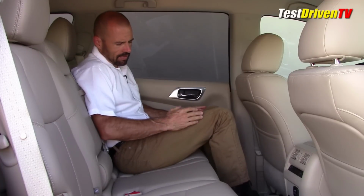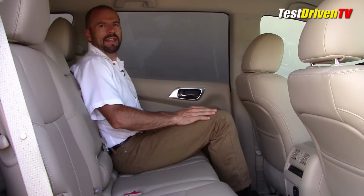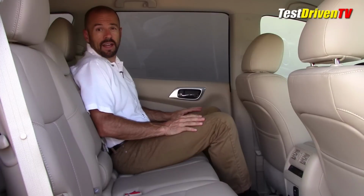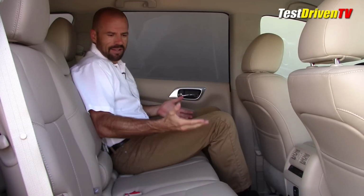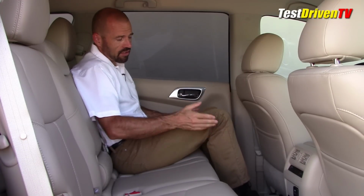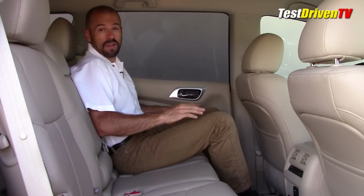What's not so good is, as you can see here, I'm sitting down kind of low. In fact, I feel like I'm sitting in a hole a little bit. My knees are up. Not exactly the most comfortable. It's something I normally expect to find in a compact SUV, not in a near full-size one. And there's so much headroom here. I just think they could have raised this up just a little bit, but on the plus side, I do have HVAC vents back here, there's audio controls, there's even a power plug back here for any number of things.